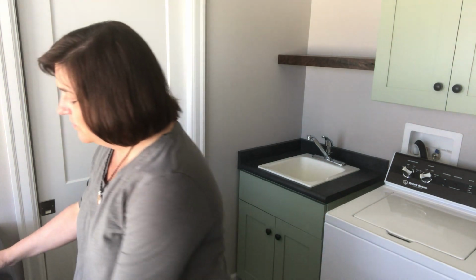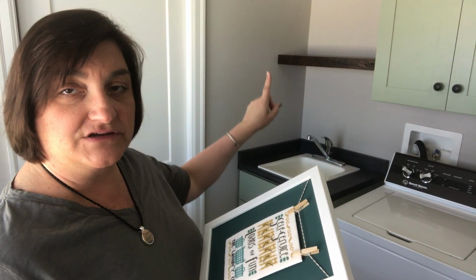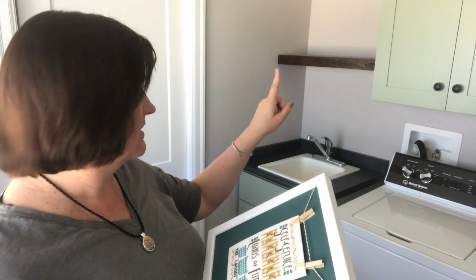Anyway, I am really looking forward to hanging this one. You'll notice behind me there's a shelf there. I don't have a lot of wall space in this house. It's very open concept. So where I could, I did a lot of open shelving because I like to create a lot of little decorating vignettes and things like that. And I am so looking forward to getting unpacked so I can start the fun stuff and decorating.